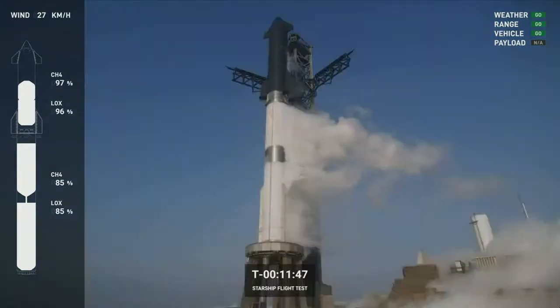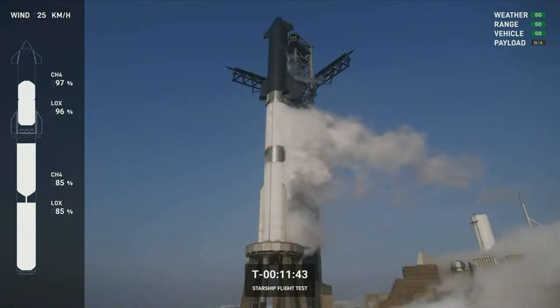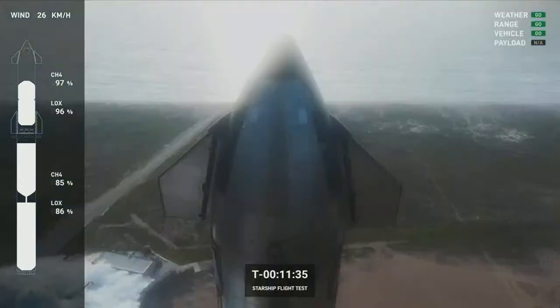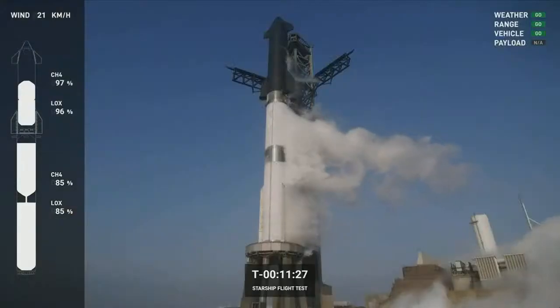Those are 2 small tanks just underneath the nose of the second stage. Now that started at T-minus 27 minutes. That'll be wrapping up at about T-minus 9 minutes. Now the Starship second stage main fuel and LOX tanks are loaded for flight right now. The Super Heavy first stage booster propellant loading is continuing, and that'll go till about T-minus 3 minutes.